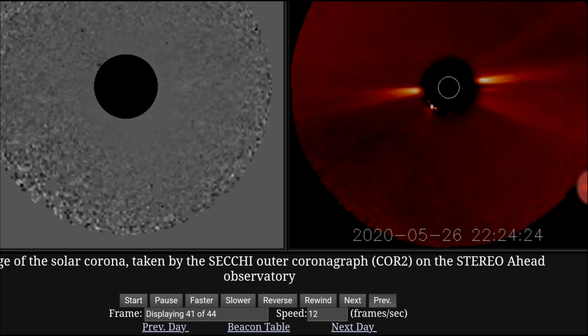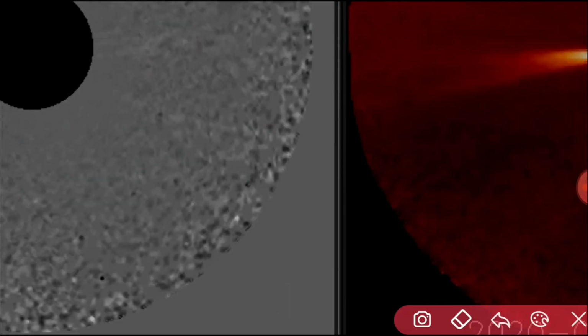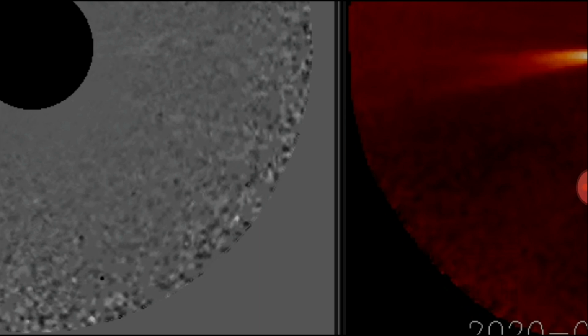One thing I would point out right now, this right here, those are straight lines. It looks like a triangle with a center point. I don't know what that is.